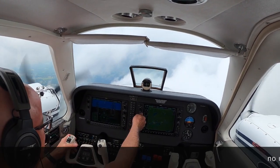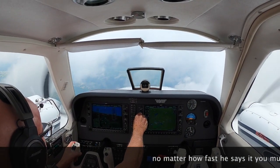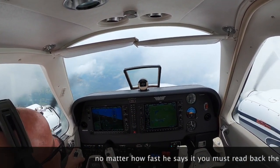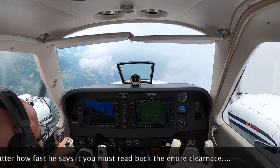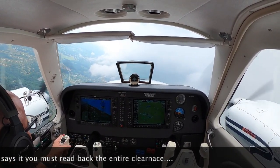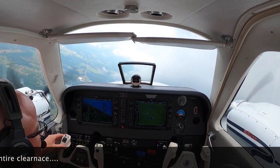3 Delta Delta, you're 7 miles from the final approach fix, turn left heading 260, maintain 3,000 until established on the localizer, cleared ILS runway 23 left approach. Okay, 260, 3,000 until established, cleared ILS 23 left, 683 Delta Delta. All right. 287, go back, turn left heading 210.